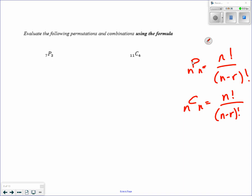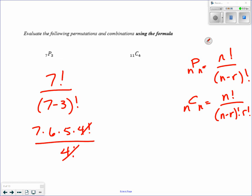So the first one is 7, permutation of 3. So using the formula over there, you're talking about 3 as your r. So we got 7 factorial over 7 minus 3 factorial, which gets you 7 times 6 times 5 times 4 factorial over 4 factorial. And so 7 times 6 times 5 is 210.